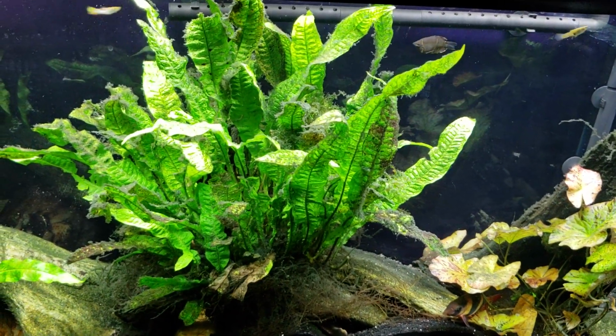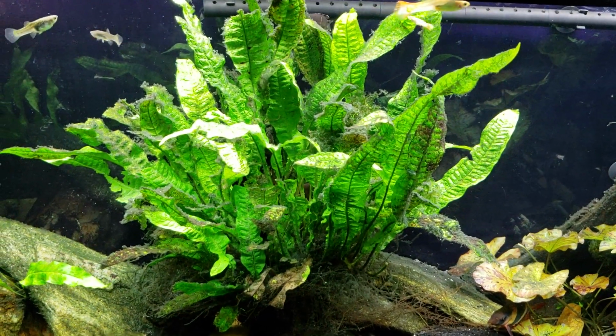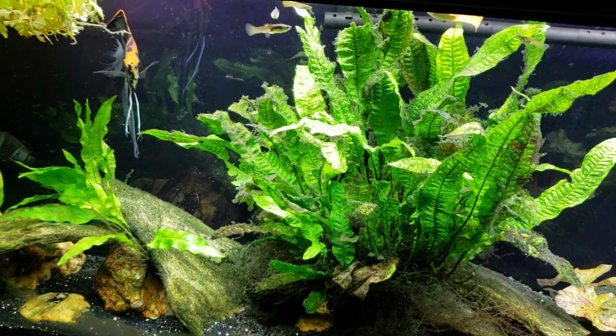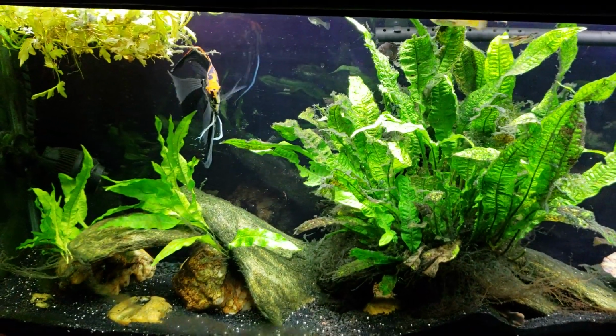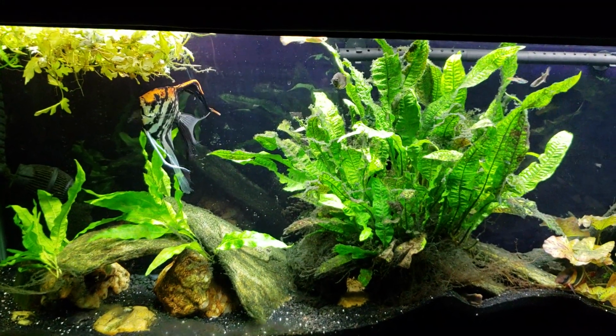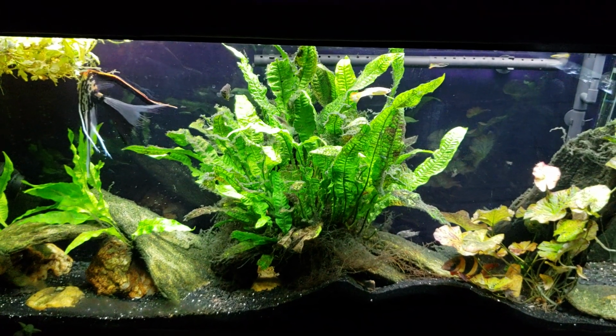If you don't believe me, look at a video from a week and a half ago on my gourami tank, and you'll see a tank that was absolutely overgrown with blackbeard algae. It was disgusting looking in there. And it's just beautiful now. I cannot get over it. I'm just standing there loving looking at this tank, the way it looks now.